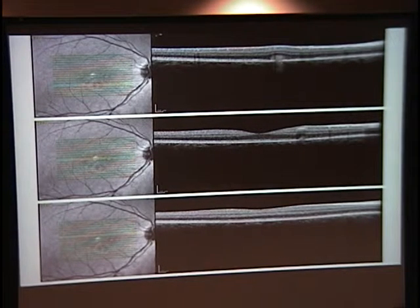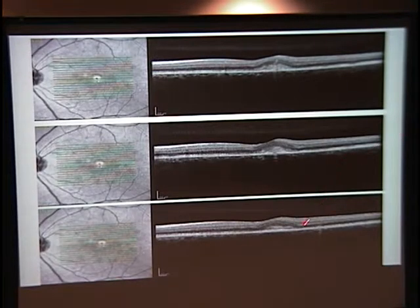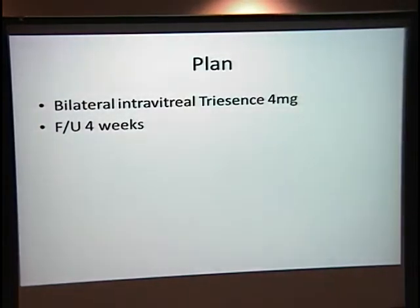OCT, here's her right eye. This is the first time we're starting to see changes. And I think this is a great photo that describes some of these outer retinal layer changes that you see described with active disease in the one paper I cited. And then the left eye, again, you have these sub-RPE hyperreflective deposits, bigger now than they've ever been.